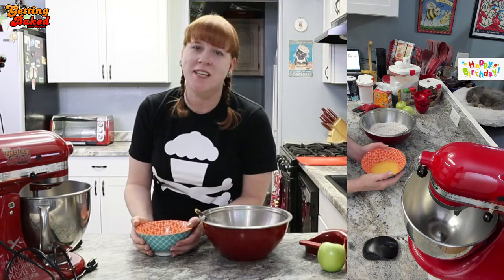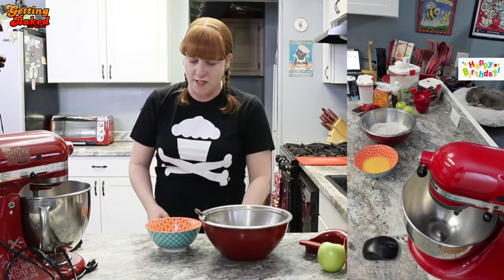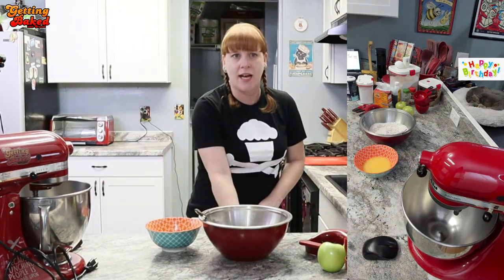Okay. I was kind of stalling, waiting for my butter to cool down because I just melted it. So now we can add that.